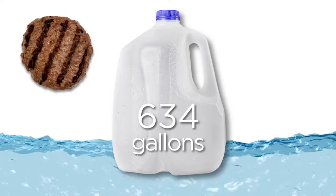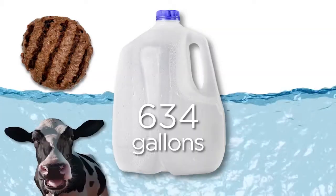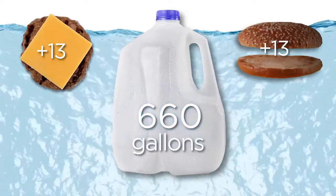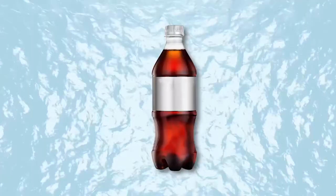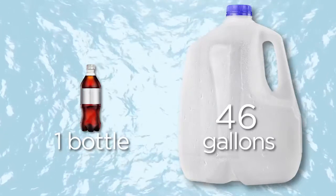It takes a lot of water to grow the grass that feeds the cattle, right? Another 13 gallons or more are used to make the cheese slice, and 13 or more additional gallons are used to produce the bun. If you add tomatoes and lettuce, that's going to use even more water. Soda is also made from water. It takes 46 gallons of water to make one 17-ounce bottle of soda.